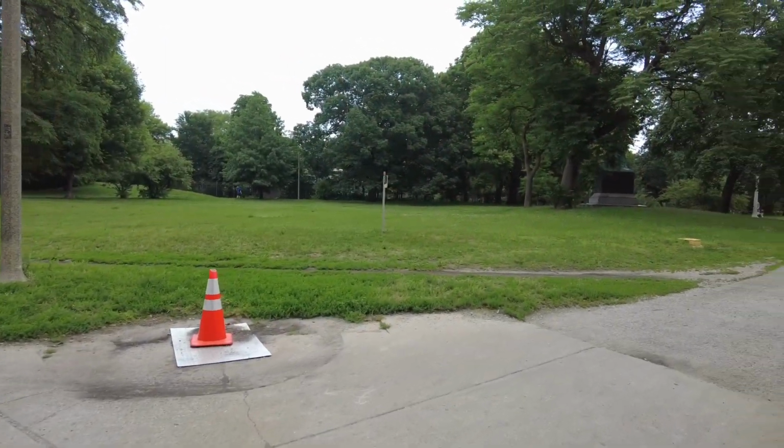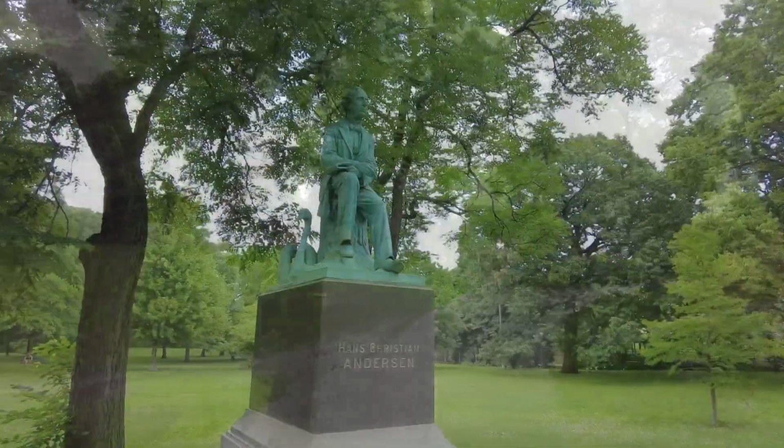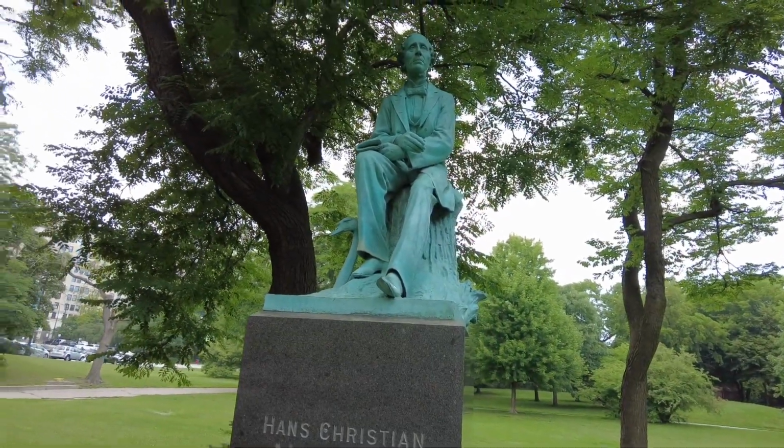Passing beneath Stockton, we reach the Hans Christian Andersen Monument. It was installed in 1896 and sculpted by Danish immigrant John Gellert.